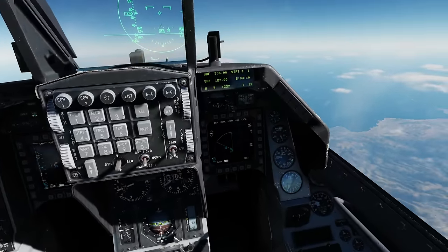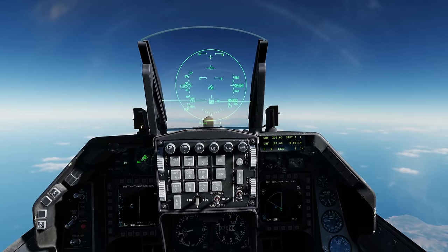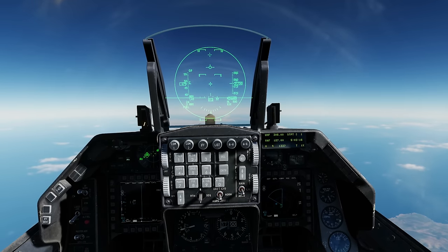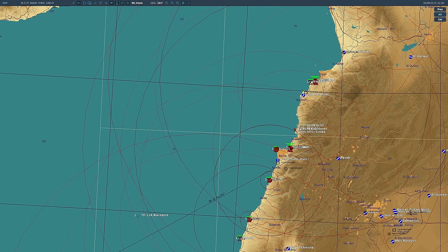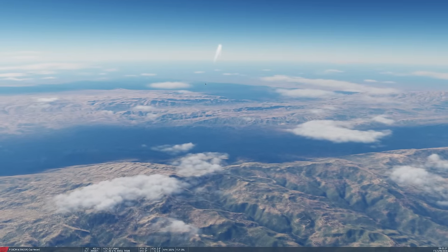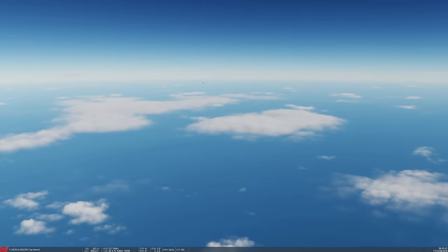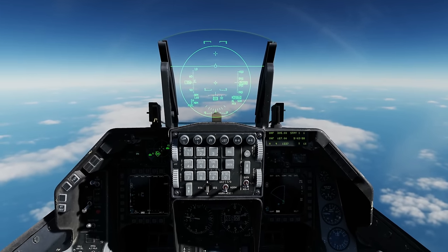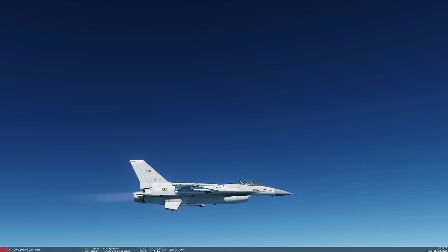Right, how's ye old data link working? He is not there yet. But he will be. Not seen him yet. Mach 1.5, kinematically looking strong. 74 miles, lovely, heading towards Mach 2. Mach 1.7. Where's my Simba? There he is. Oh, he's above me. Look at that. And he's faster than me, you cheeky beggar.